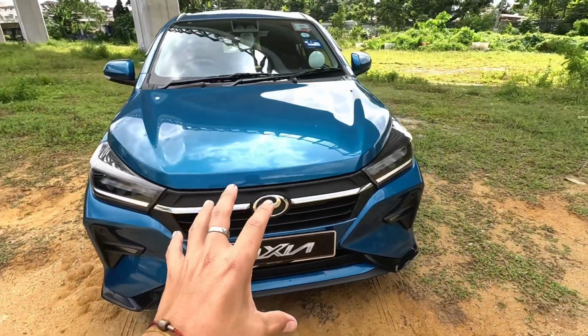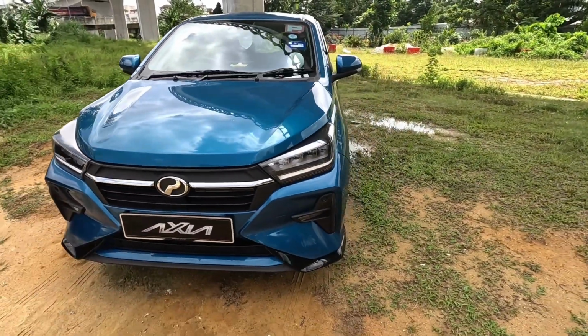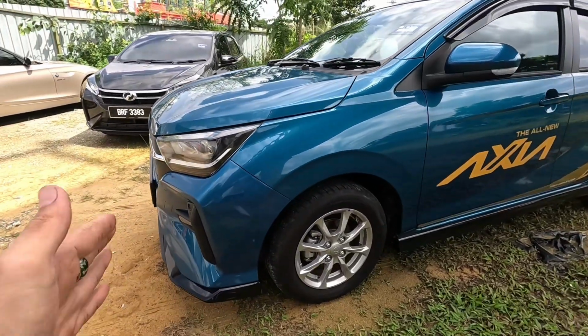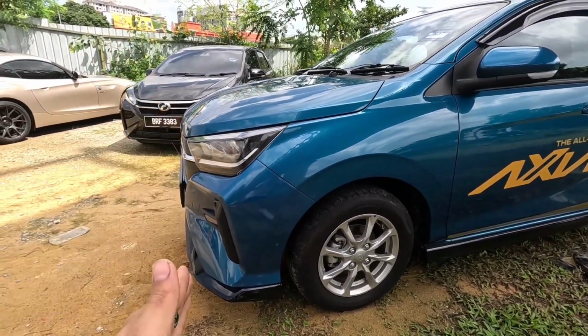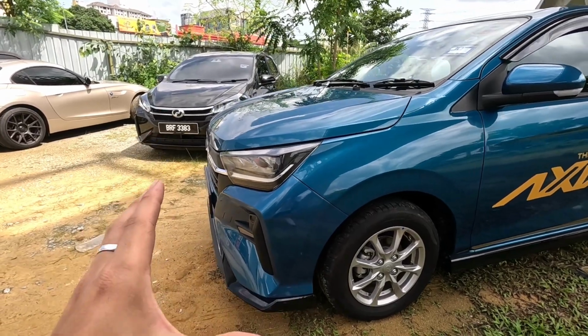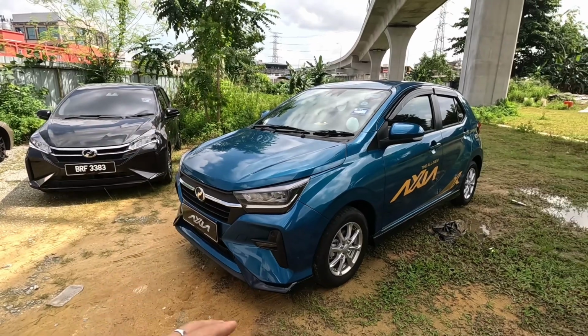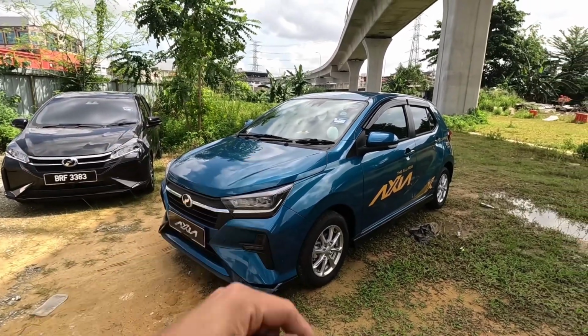I just love the front end. Generally, it looks really good. But one thing people like to complain about is the front, which is actually very flat. You got a flat nose. But despite it being flat, this car is actually 10% more aerodynamic than the previous car, which helps with the fuel consumption. That is nice.